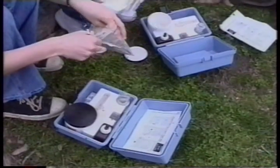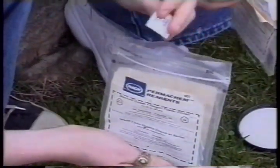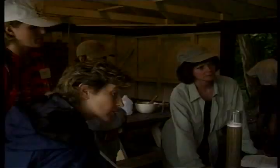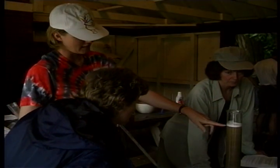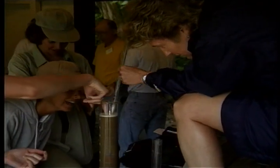Another important lesson students learn in these programs is how to use methods of scientific inquiry. Also, practice in collaborating with others to solve complex environmental problems is essential to any outdoor environmental education program.